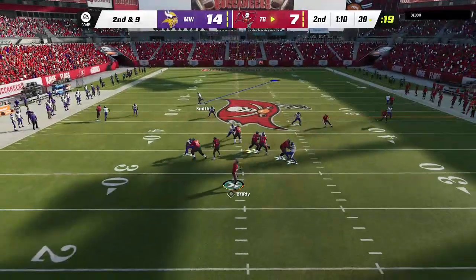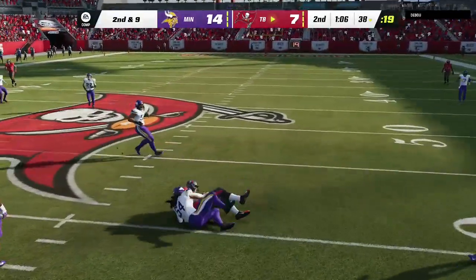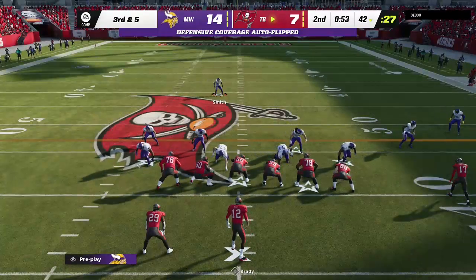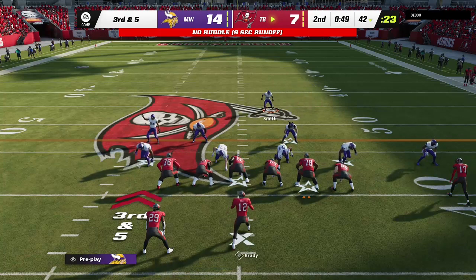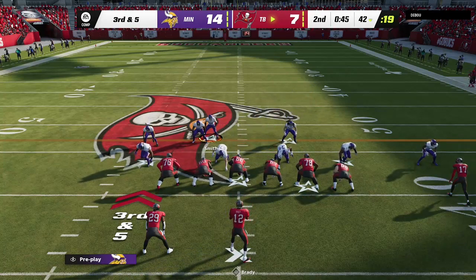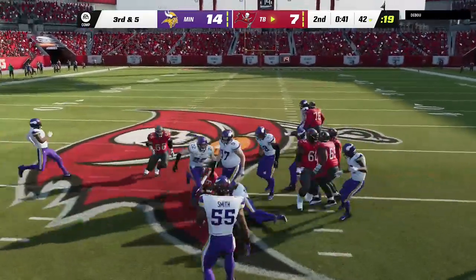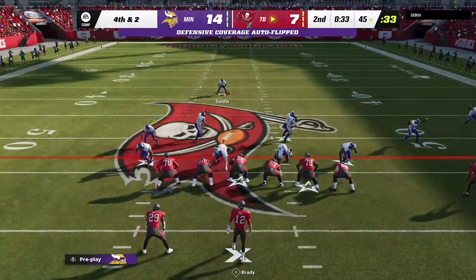Now Brady. Otten brings it in over the middle. Short completion, just 4 yards, and it brings up 3rd and 5 now. Brady gives this to White. And this will not be enough. On 3rd and 5, he only gets 3.